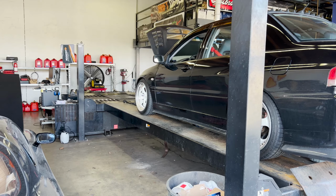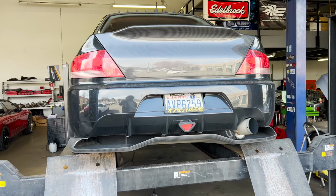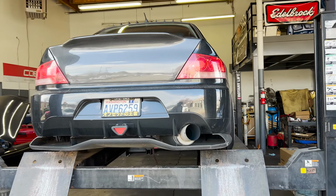Got the dyno jet over there. They're gonna take a look under the car and see if it's all good to go. Put this thing down.